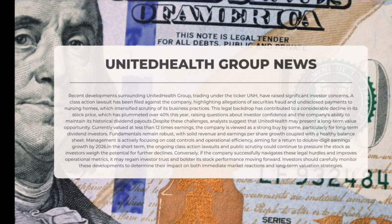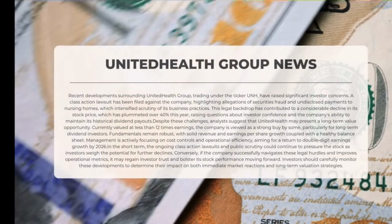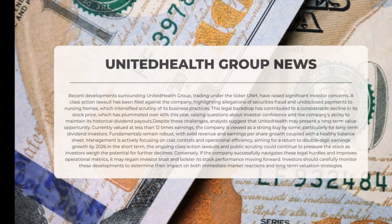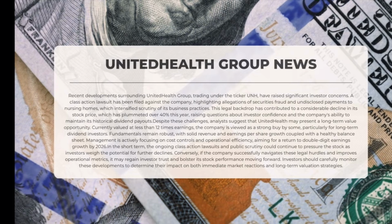Despite these challenges, analysts suggest that UnitedHealth may present a long-term value opportunity. Currently valued at less than 12 times earnings, the company is viewed as a strong buy by some, particularly for long-term dividend investors. Fundamentals remain robust. With solid revenue and earnings per share growth coupled with a healthy balance sheet, management is actively focusing on cost controls and operational efficiency, aiming for a return to double-digit earnings growth by the year 2026.